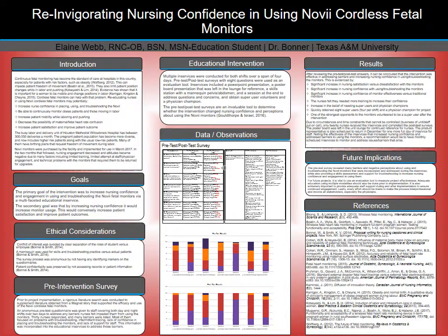Re-educating the nurses in using these monitors hopefully will increase nurse confidence in placing, using, and troubleshooting the Novii, being able to continuously monitor obese patients and those moving in labor, increase patient mobility while they were in labor and pushing, to decrease the possibility of maternal fetal heart rate confusion, which can have disastrous outcomes, and lastly, increase patient satisfaction and improve patient outcomes.